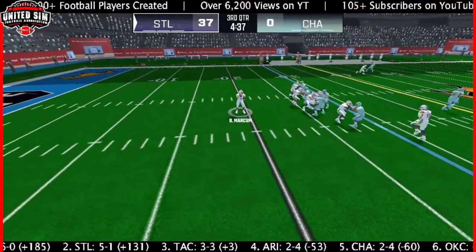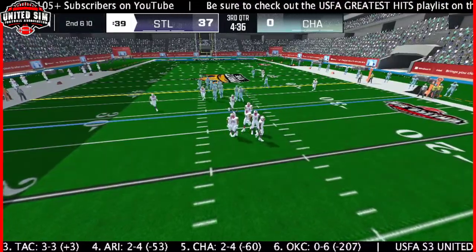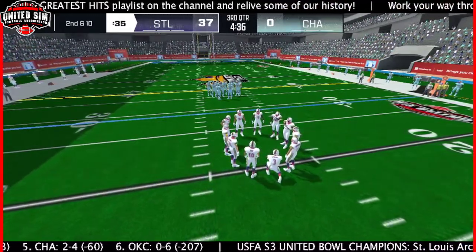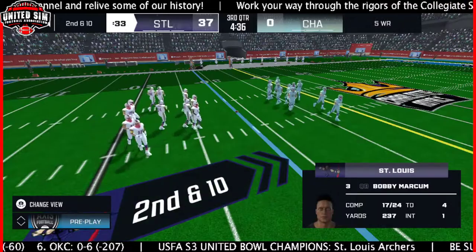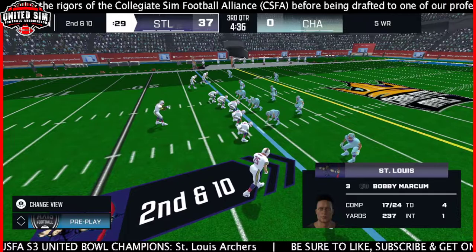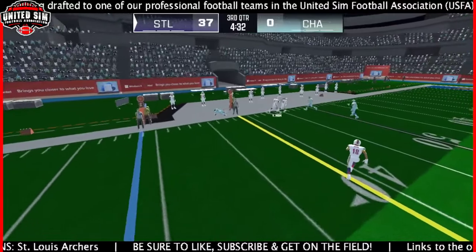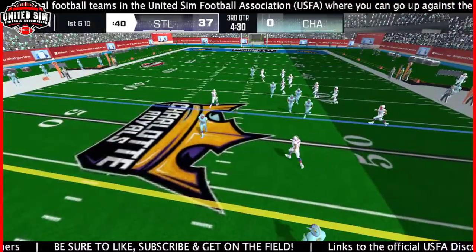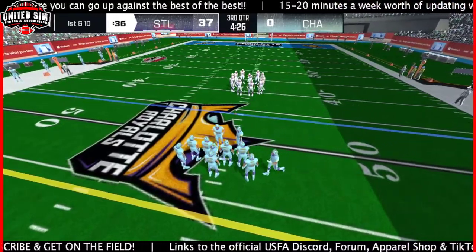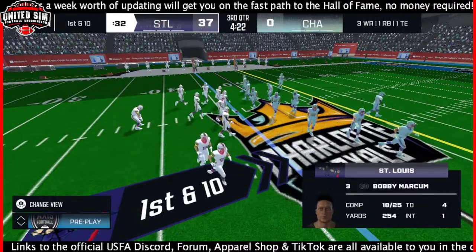Dropping back, he tosses one. The pass falls harmlessly to the ground. Number three, back to pass, grabbed out of the air by number 18. That'll be enough for the first down. Let's see what they do on first down.